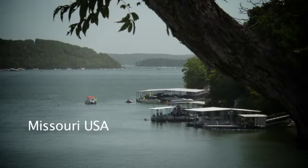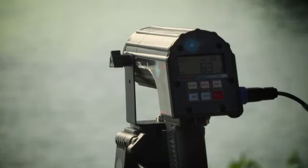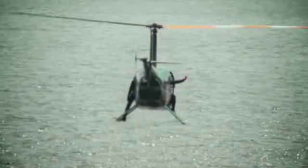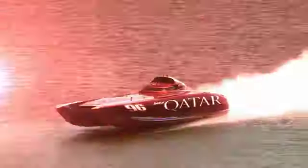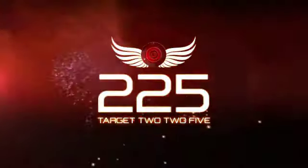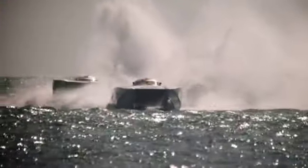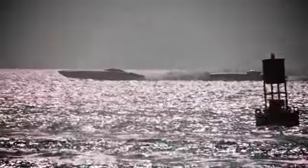Lake of the Ozarks, August the 23rd. Team Qatar attempt a new speed record. 100.584 meters every second, in the blink of an eyelid. Target 225. An audacious bid to set a new speed record in a breed of propeller-driven offshore powerboat.